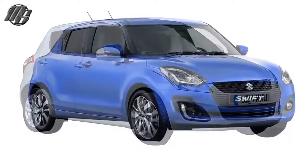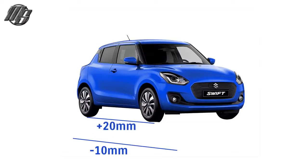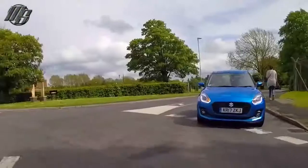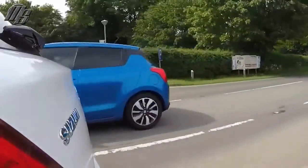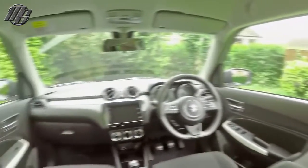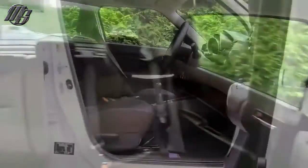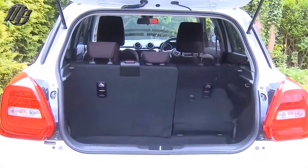Although the new Swift is 10 millimeters shorter than the previous model, the distance between its front and rear axle lines has increased. It's also 15 millimeters lower and 40 millimeters wider than before. While this might not sound like much, it's enough to enhance the car's dynamic stability by making it lower and wider, while also providing better interior packaging. In fact, the new Swift can transport a wide variety of different passenger sizes, as well as supplementing its boot space by a further 25%.